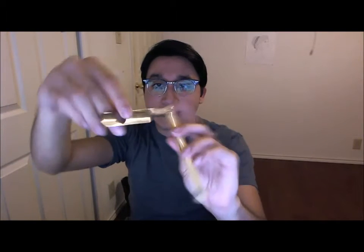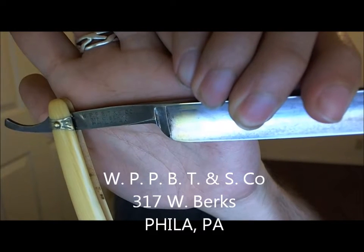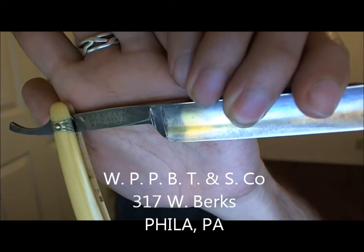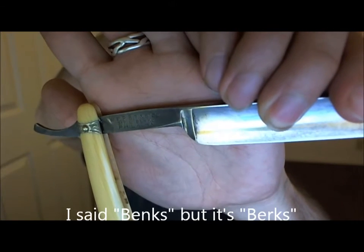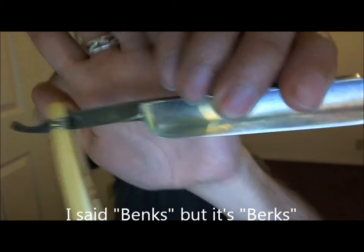So my next one I've got here. I don't know much about this razor. I bought it on eBay. It's an antique. WPP BT and S Company, 317 West Banks Street, Philadelphia, Pennsylvania. And on the other side, it said Uncle Sam. So that's literally all I know about it. I have no idea who the company is besides those initials. Nothing turns up online really about that one, so I don't know much.